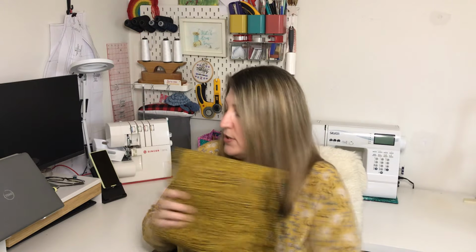One is a cotton jersey and 2 cotton fabrics, woven fabrics. So we'll start with the cotton jersey. I think I've got 3 meters of this, and it's been in my stash for ages. I've got no idea what to make with it if I was to make something for myself. It's a little bit more than I would probably want to wear generally, although I think a kind of t-shirt dress would look quite nice in this.